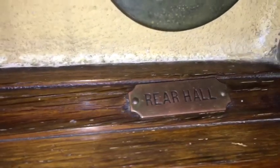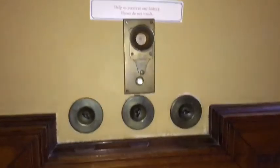This is Moody's dressing room. That's so cool. So this is where they would call people from the rear hall, the main hall, the rear hall again. So they would get to communicate with people from this.